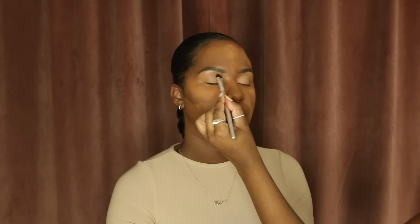That's smart. So I just start off with a flat brush and then I like to do a more dense, fluffier one just because it picks up more color and it makes the eyes pop more.